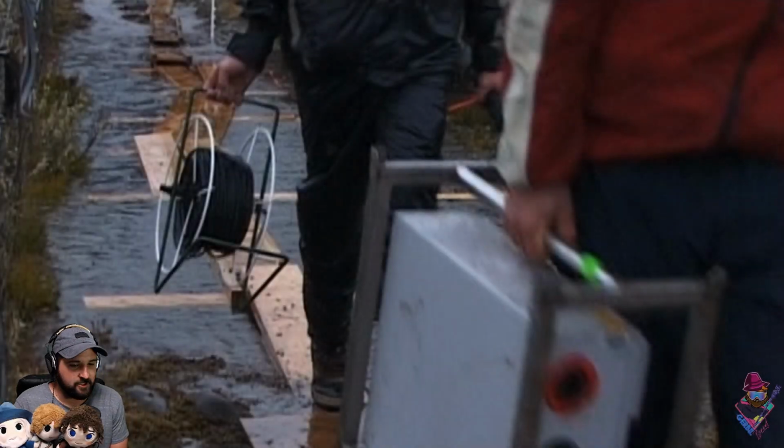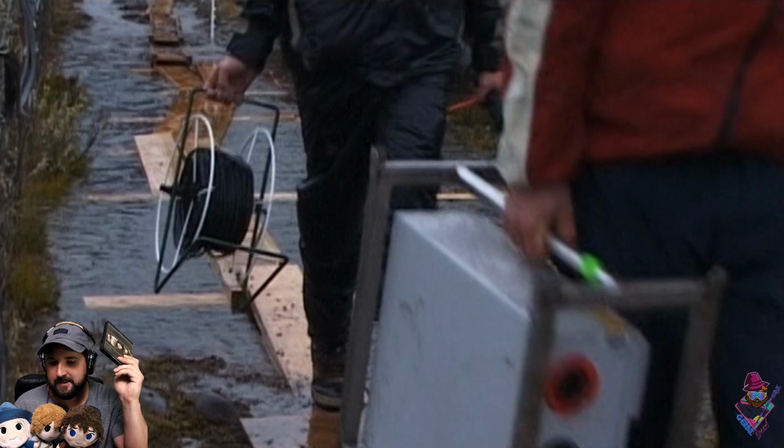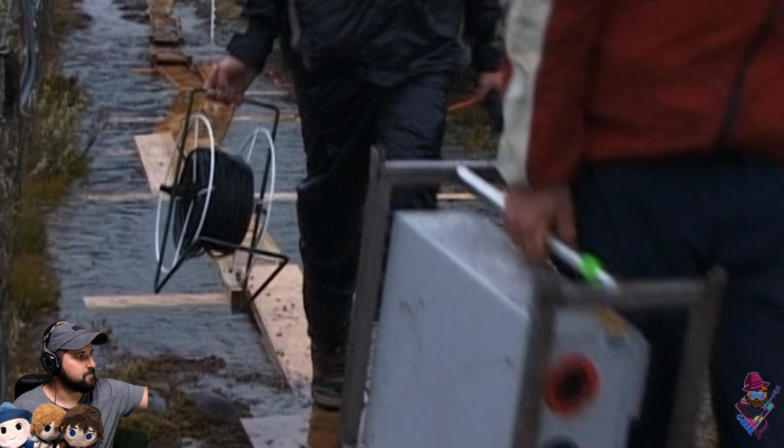We are once again going over the Fellowship of the Ring behind the scenes. We've gone 30 minutes into disc 5 of the DVD. I jumped ahead quite a bit, actually. So this is the Fellowship of the Ring behind the scenes. We're going through the DVD here. Let's continue.